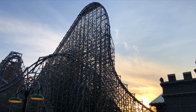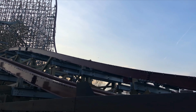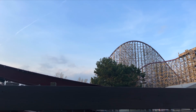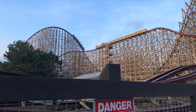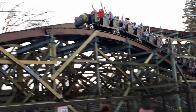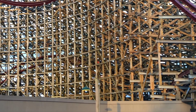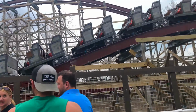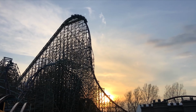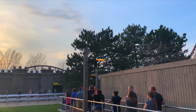While it may not be my number 1, it obviously is going to be extremely high on this list. When thinking about Steel Vengeance, you think of crazy ejector airtime, deadly transitions, and an action-packed layout from start to finish. All this is true. There is not one dull moment on this coaster. From the drop all the way to the back-to-back ejector finale, it holds its pacing and its forces. There really isn't any other coaster like it. It's still my personal favorite RMC and still one of the best coasters in the world.